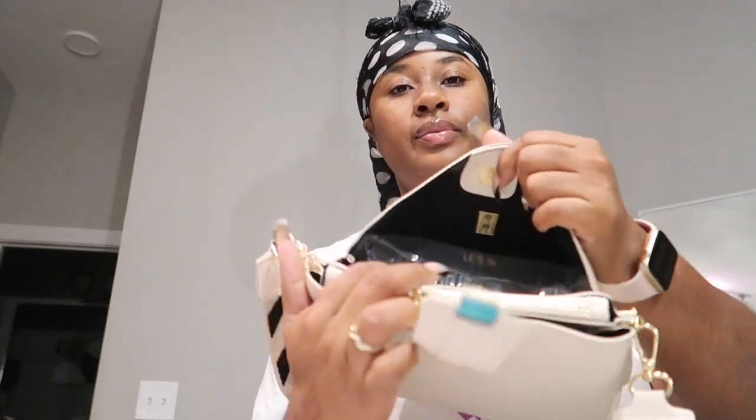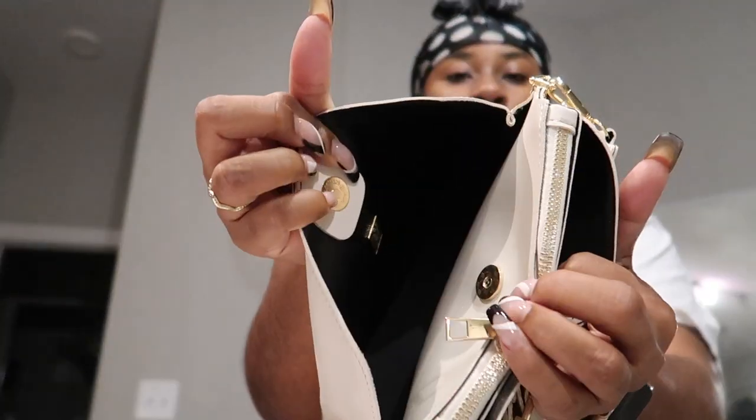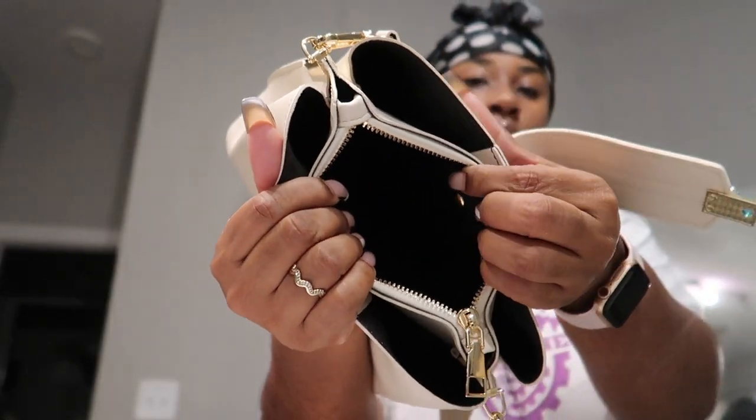Needed this. Let me show y'all the inside. I was gonna say, what the heck is that? A plastic bag? But no, it's not. Pretty spacious in here. Oh no. So you have two sides. And then let me unzip this. Guess you can put your coins in there, or your license and lip gloss, your small things. So yeah, thought this was really cute. Really cute SHEIN find.